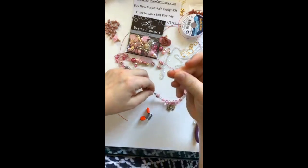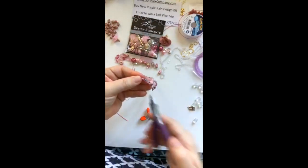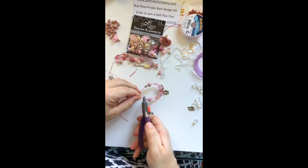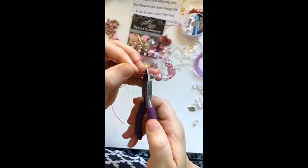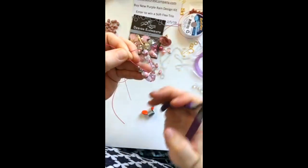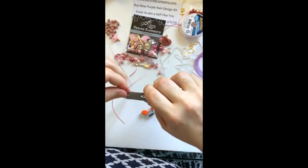So I'm going to use this little tiny guy here as my second wire, and I'm going to just slide up, but I also want to test. You don't want it to be so tight that it doesn't have a natural curve in it, so make sure you curve it as you're crimping so that you're giving it enough wiggle room that it can bend nicely. And then I'll go ahead and crimp.